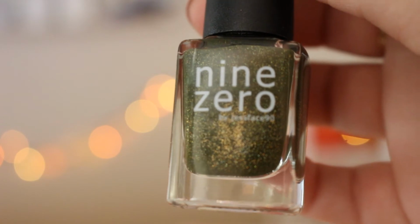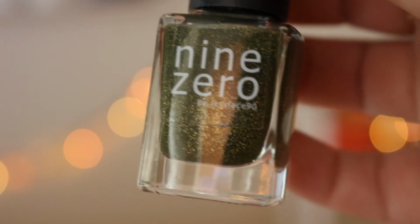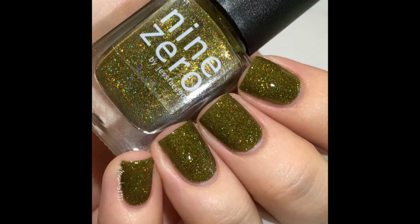Next up we have this gorgeous Ninety Lacquer polish in Singer Auto Salvage. I think this was from last year's Men of Letters collection. Kind of gives a similar effect to China Glaze Zombie Zest. It's a little bit lighter. It's a murky green jelly base with a bunch of holographic gold glitter. Really great formula, picks up in 2 coats, but it does dry a little bit textured, so definitely need a good top coat for that.